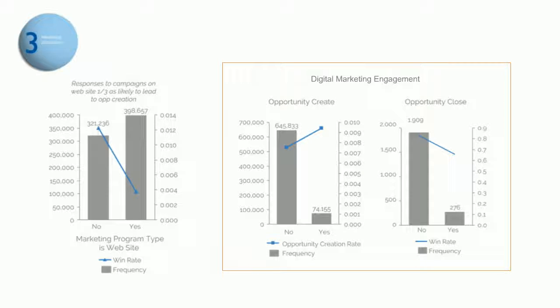Fascinating information here. What you're looking at is for digital marketing, these were the online ads. So when someone engaged, how many engagements did they have with our digital assets, and was that correlated in some way to a likelihood to become business? What you see on the left side of that box is when you're creating an opportunity, going from lead to opportunity, when you touch a campaign, that's the yes column, the blue bar goes up, the blue line goes up. So that means it does have an impact. It's a greater likelihood that that lead is going to become an opportunity.